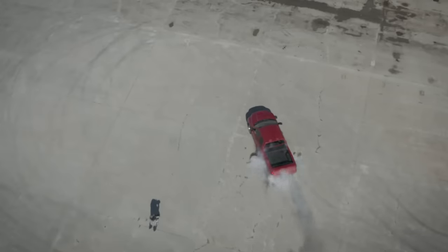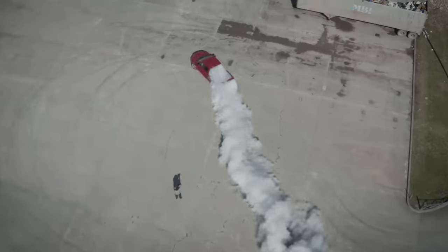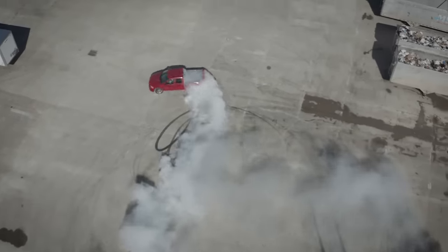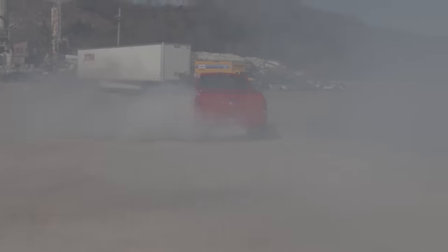Never gets old. Now, I did consider taking it easy and only using about half throttle just to make Austin feel better. But at the end of the day, I've got 500 horsepower and a V10, so I've got to let it all hang out.